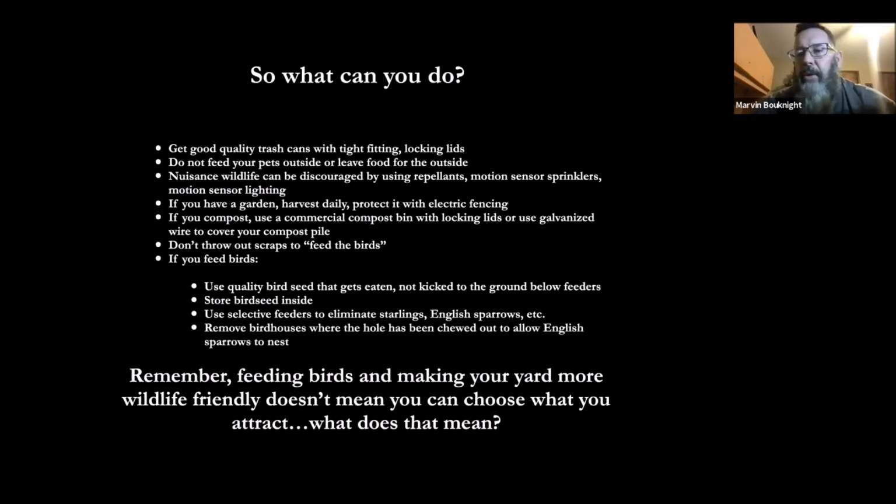Don't throw out random scraps of bread and things like that to feed the birds, because you're not just feeding birds. And if you like to feed birds, hey, Ernie, you're going to love this because you work at the bird store, right? Use high quality bird seed. The better quality bird seed you've got, the more of the seed the birds eat, the less they kick on the ground. When you buy that cheap mixed seed that you get at places, probably 80% of it gets kicked off to the ground because the birds don't eat it.